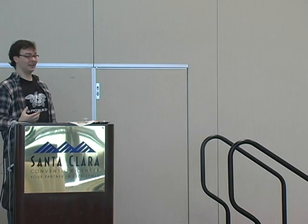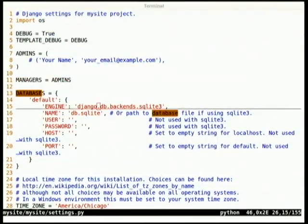Okay, so the next stage is, we've got a way of making polls. We've got a way for the administrator to create them. We now want our website to display all those polls as a list on our home page. So let's go and have a look around our code here.